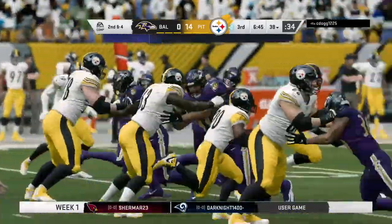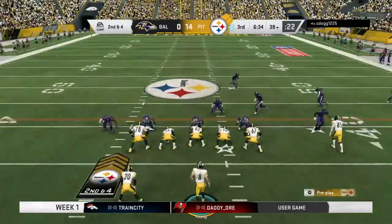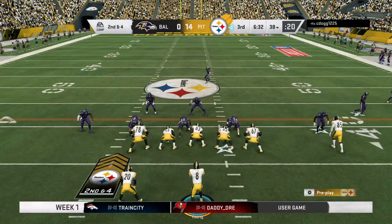Still want to attack. We'll see how they attack them here. 6 yards on that last play. Here's 2nd and 4.